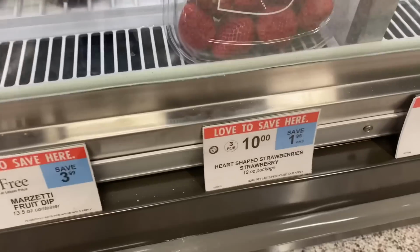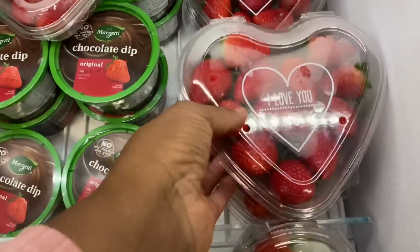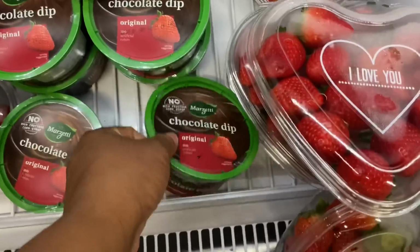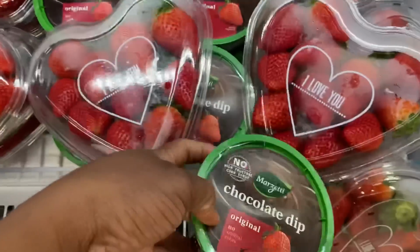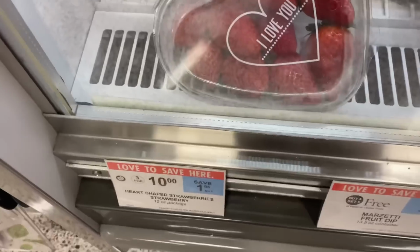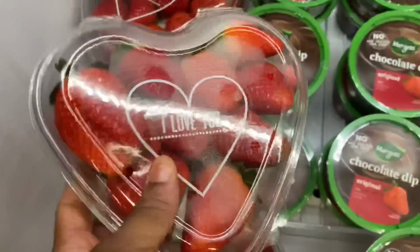Just caught my eye. I might get these with my WIC. It's so cute. It's strawberries in the shape of a heart. Say I love you. And they got the chocolate. The chocolate dip is buy 1 get 1 free. And then the strawberries are 3 for $10. So I might get it just cause.